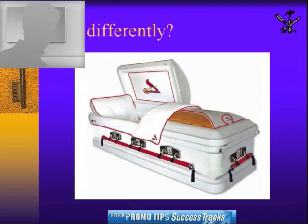Then you've got to do it differently. I got a big kick out of this, with baseball season in full swing. This came across the other day, and it was a coffin. And I guess in coffin sales, you've got to look for ways to help promote coffin sales. So if you're a diehard Cardinal fan, you would definitely like this model. The best part about this is it's probably double what the original casket price is. But think about it. You've got to approach it differently and think of a way that you can connect either your product or your service to your clients.